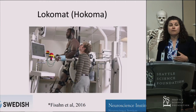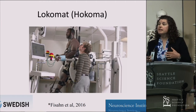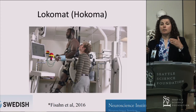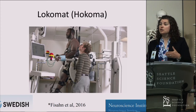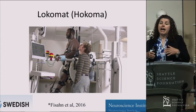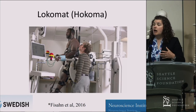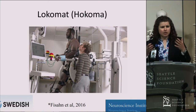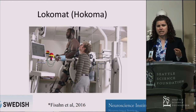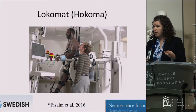The Lokomat is the first one that I became aware of as a physical therapist being used in rehab. And this is a passive robotic exoskeleton that's used with treadmill training to advance the patient's limbs. And this is a huge breakthrough for physical therapy when it was introduced because, as you may know, there's really three things we need to stimulate neuroplasticity in our neurological patient population.